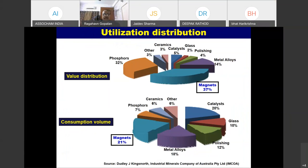I would like to put this chart. I think I made it when I came back from Japan. Professor Ramarao, the former Atomic Energy Regulatory Board Chairman, asked me to make a report based on my experience in Japan and the kind of value distribution and consumption volume. And I took the information from this Australian Kingsnorth report. Yes, I looked only at the magnets.